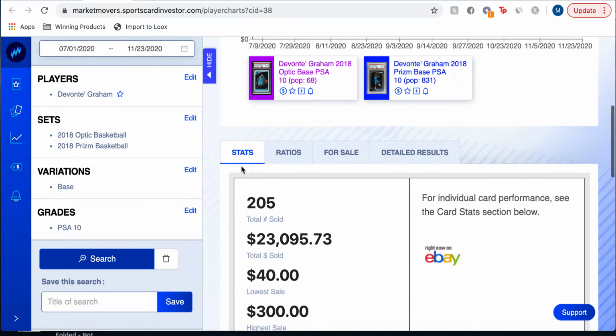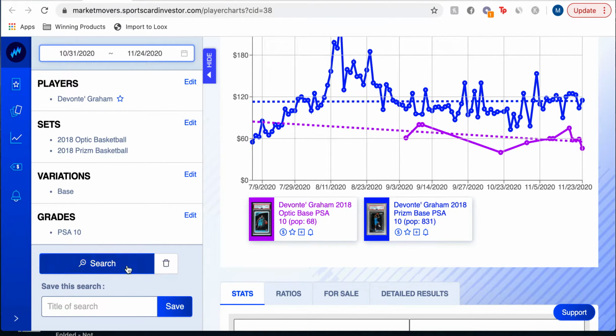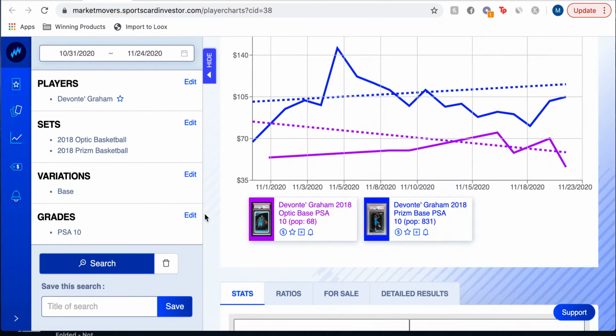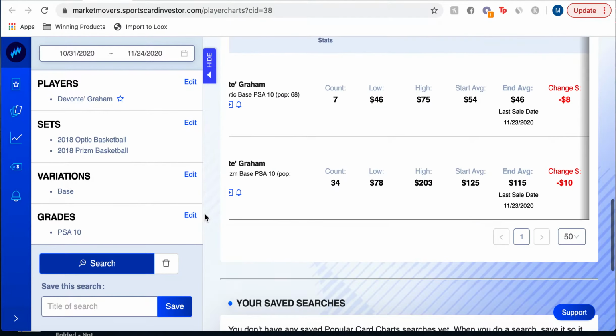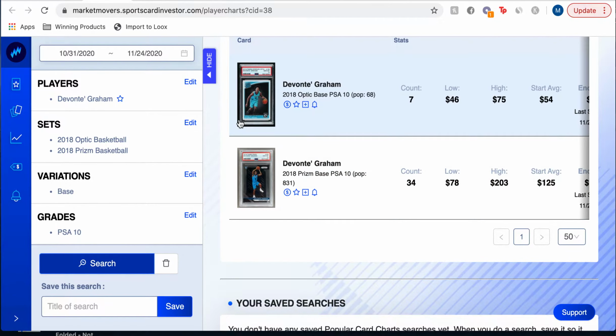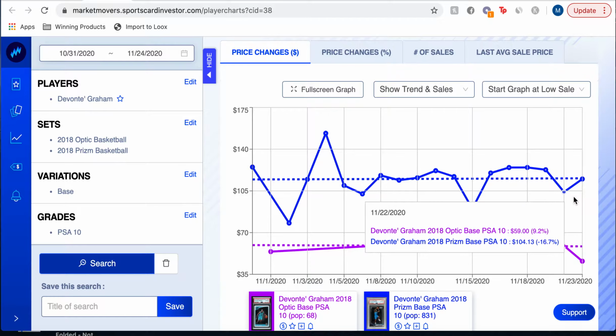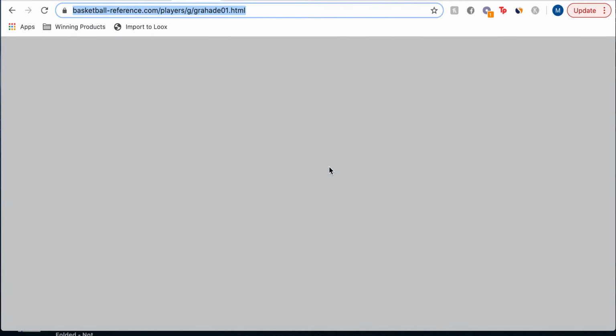Now let's take a look at what this card has done in the past month. Let's go back to the beginning of November. Picking the wrong year, that's not going to be helpful going into the future. Let's go from the end of October to today, and let's search for this. So the Devonte Graham Prism has actually gone down just a little bit, and it's a really good time to buy this because it's still staying down here and it hasn't really gone up yet, but it's coming, because let's look at his stats from last year.